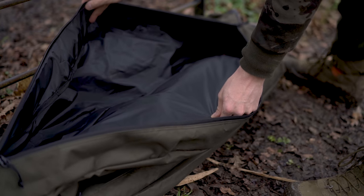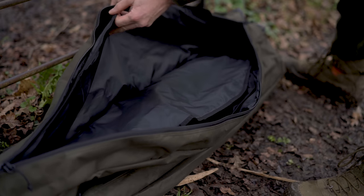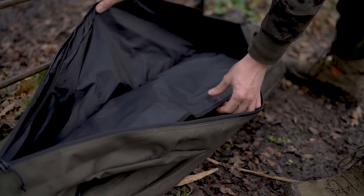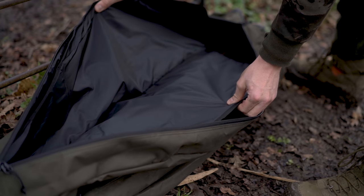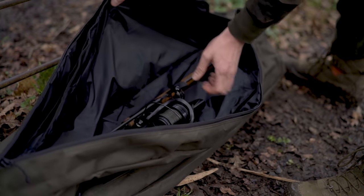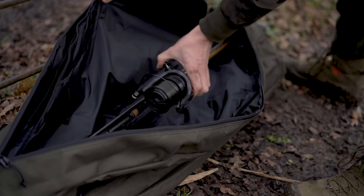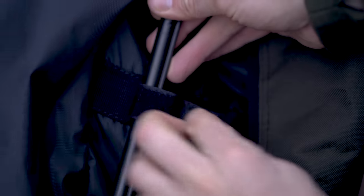I'm not going to say it's masses of padding, but you've got to remember these are more budget friendly items, so things like that might be a bit more of a compromise than something much more expensive. But they've still got dividers, still enough padding so that once they're in there, they're not knocking into each other and getting any damage, flicking off paint and things like this. And also at the top end, you've got Velcro tabs to hold them in position.